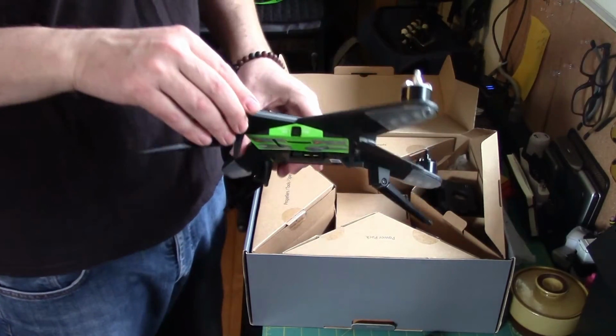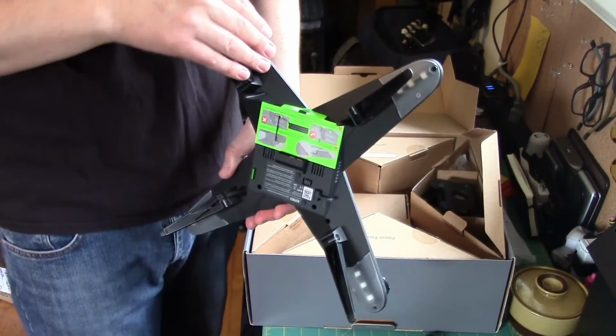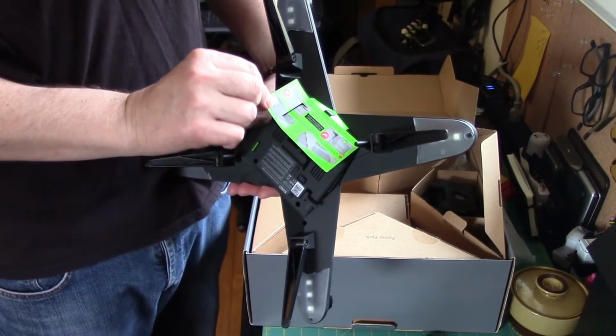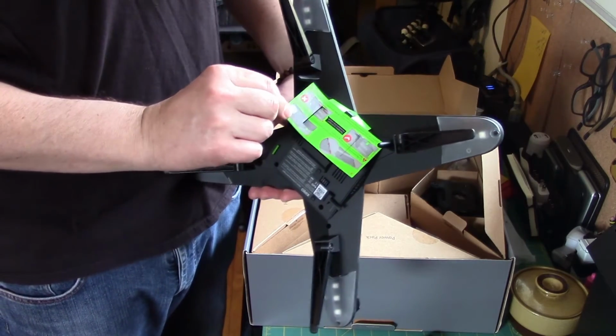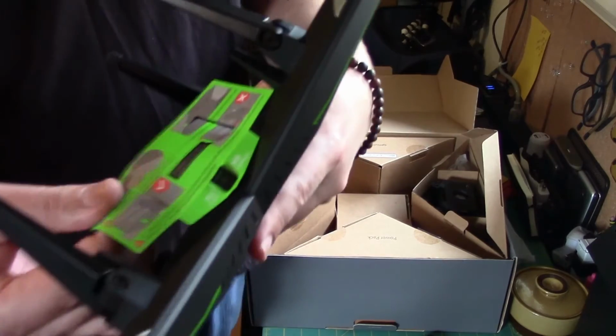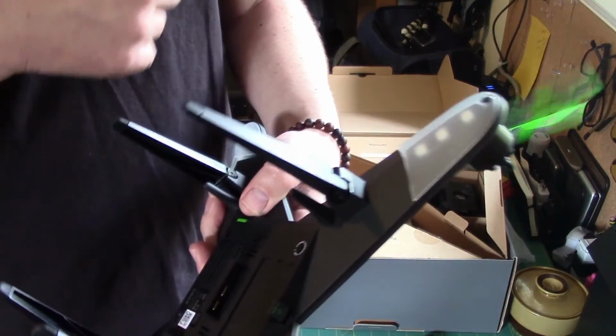Yes, this is the Xiro drone as you see it out of the box. There are a couple warnings on here telling you, please don't be a douchebag. And that's basically all it says. So basically, remove this little warning that says don't be a douchebag.